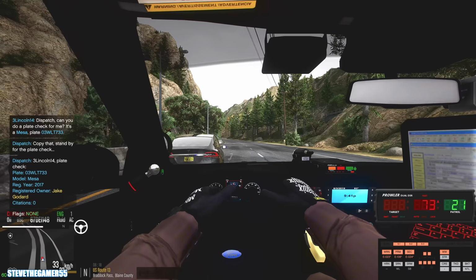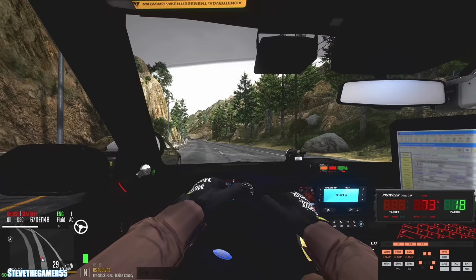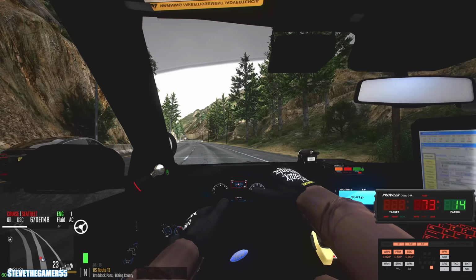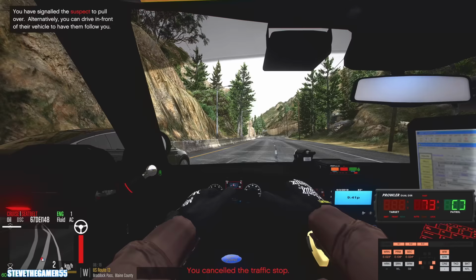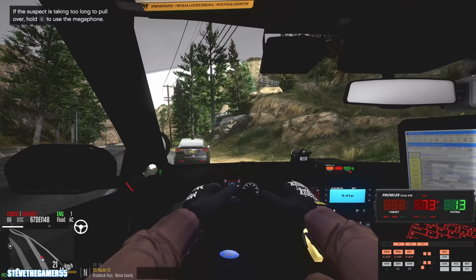Driver, you need to pull over to the right. We're not doing this on the left. You need to pull over to the right, right now. Move over some more. Driver, you are not listening. You need to move over to the right. We're stopping traffic right now. We are impeding traffic. You need to move. Thank you. I hope you were not on autopilot. All right, stay right there. Don't move.